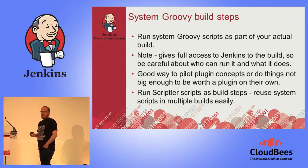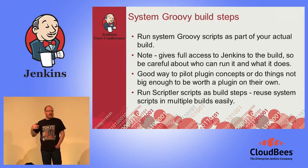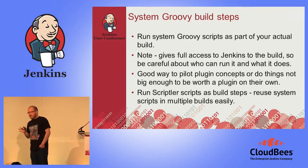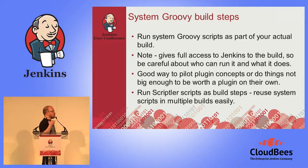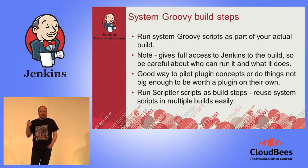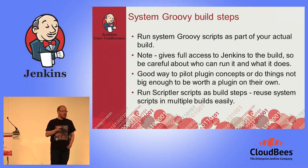Related to this are system Groovy build steps. With the system Groovy plugin, you can run these kinds of scripts as part of your jobs. You can actually have your job talk to and control the Jenkins internals. This is not the most secure thing in the world, obviously, because you're giving your job full access to Jenkins. But it's a great way to pilot a concept for a plugin and see how it would work, without actually having to go through all the process of writing a plugin and all the pain when you have to upgrade. Or do things that build onto existing plugins or that don't quite get big enough to be worth their own plugin.